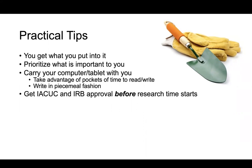If you have dedicated research time, try to get IACUC and IRB approval before your research time starts so that you can hit the ground running. Or you can even try to weave this into your other clinical obligations to try to get all this paperwork done so that you can get working on some of your projects even while on clinical service.